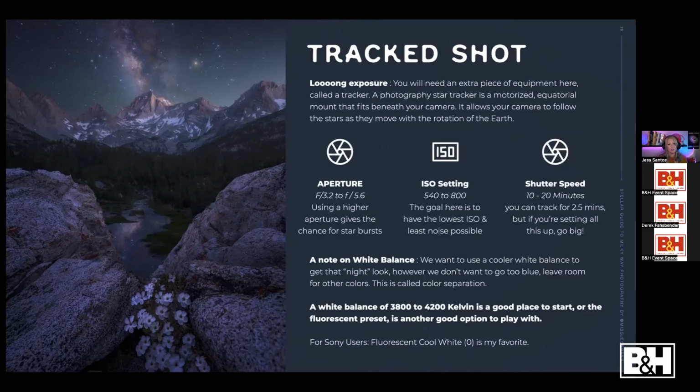However, we don't want to go too blue because we want to leave room for all the other colors. Like I said, that star next to Dark Horse, it is orange in color. There's a pink one, there's pinks and golds in the Milky Way. So we want to leave room for the other colors and not just make everything blue. And this is called color separation.